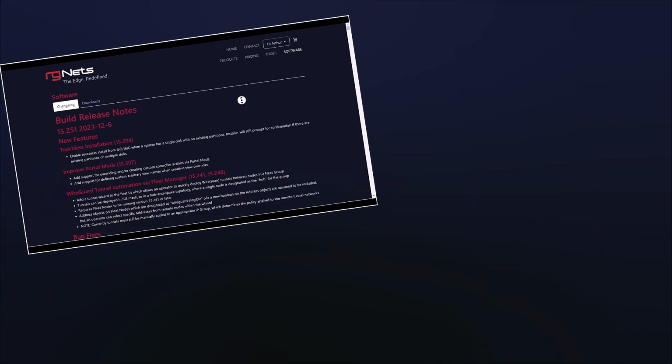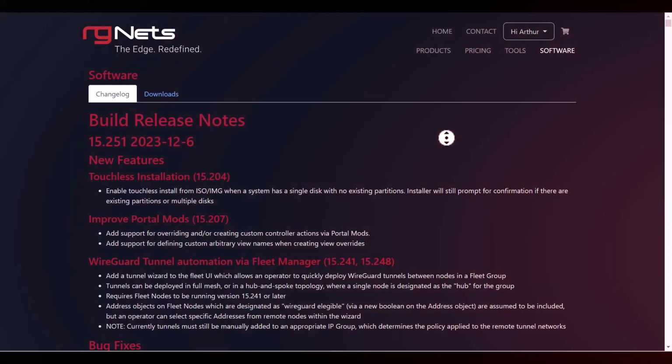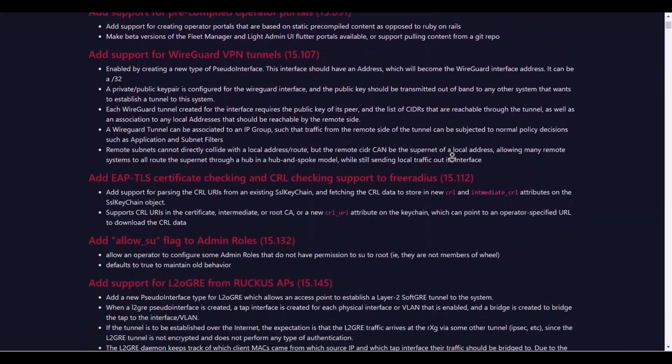Release notes. Release notes are an important part of the upgrade process. You will find details about new features, bug fixes, and other improvements that have been made in the new version. Our release notes can be found at store.rgnets.com/software. Release notes for previous versions can be found here as well.